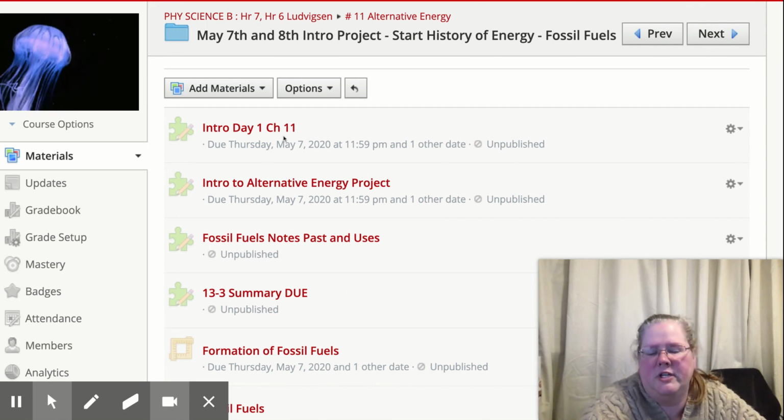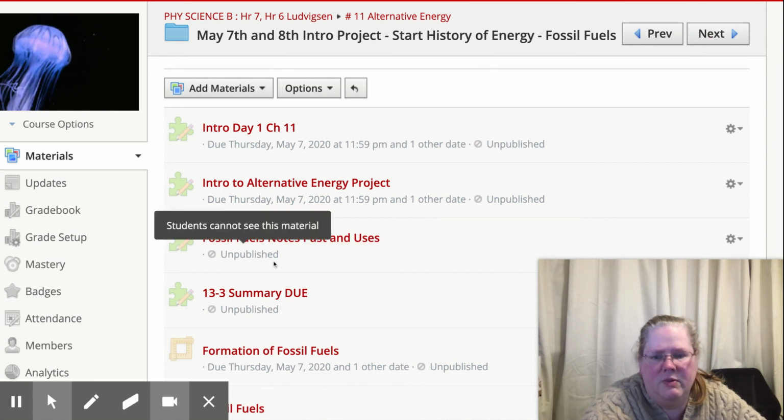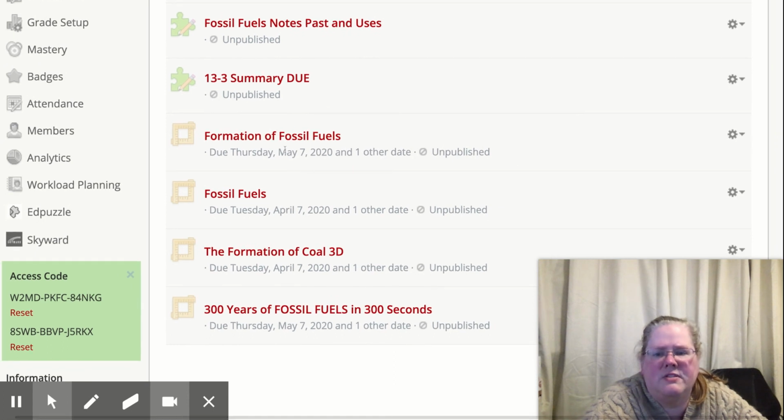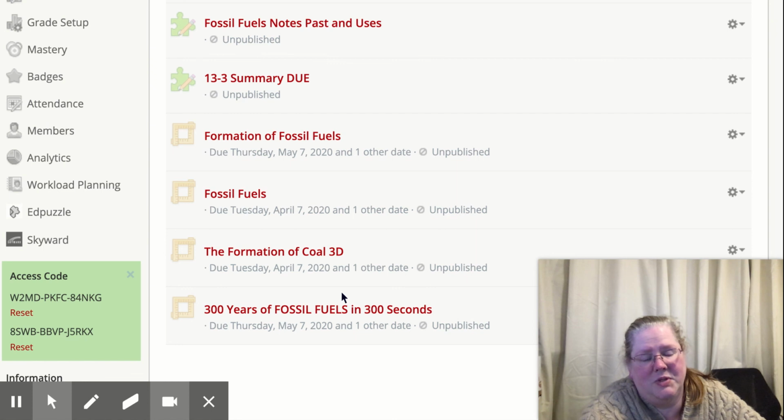You've done your intro, you've done this. We just went through this set of notes, and remember those notes are always available to you, and I need to rearrange this, but I do need you to go in this order. Formation of fossil fuels, what are fossil fuels, the formation of coal, 3D, and 300 years of fossil fuels in 30 seconds. These videos would normally have been embedded into the notes I just went through, and that would have taken most of the class.